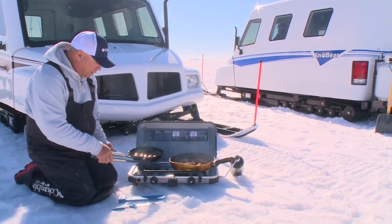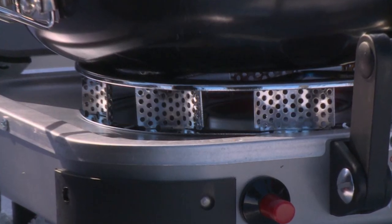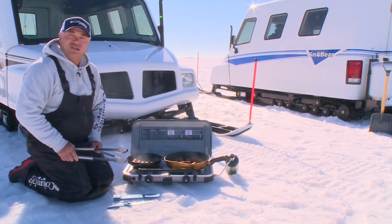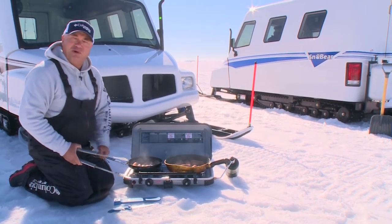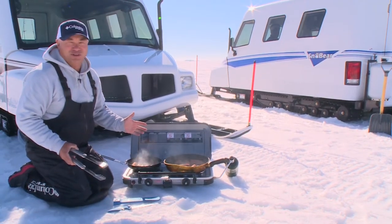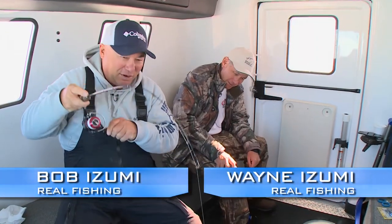It's also got the wind block system here. There's a bit of a breeze going on, but I still have a lot of heat, a lot of flames. It's a tough job, but somebody's got to do it. While everybody's catching fish behind me, I'm doing the work, sort of. There we go. Gotta love it.